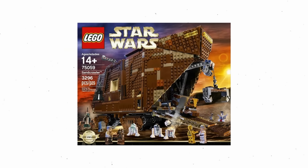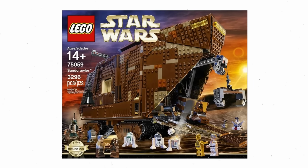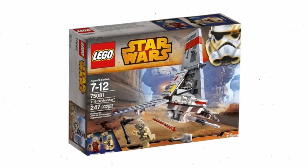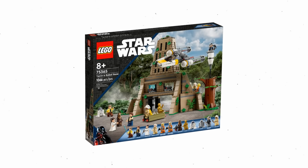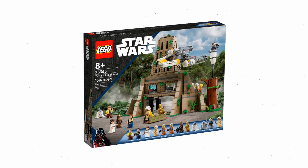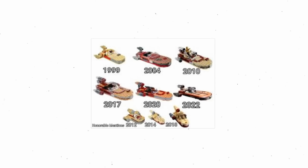Before I get into the UCS sets, which obviously played a huge part in it being second place, I do want to give a shout out to this movie's playsets quickly, because over the years we've gotten a really thorough coverage of a lot of scenes. My favorite's got to be the X-Wing from 2018, which is probably the best version we've gotten. The new Yavin 4, which I really like for some reason, even though it was kind of disappointing and it is kind of hated, I still like it. The many Star Destroyers we've gotten, and who could forget Luke's Landspeeder, which is honestly a case for number 1.